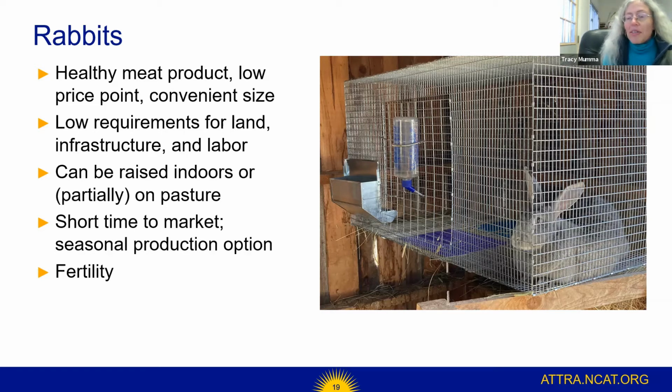At the farmer's market, there's quite a bit of demand for smaller animals. People don't want to buy an entire cow. They don't have freezer space for it. They don't want a whole sheep because they're not sure how to cook all the parts. But a rabbit is something that can be manageable. It's at a manageable price point, and it's a manageable size for people. So we decided to expand into rabbits because it was something we could fit into our existing enterprises.